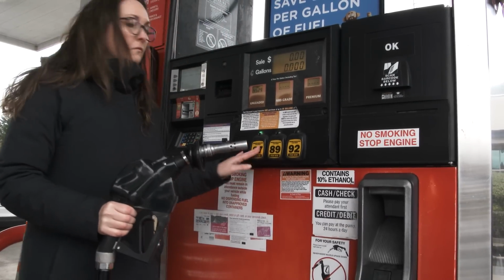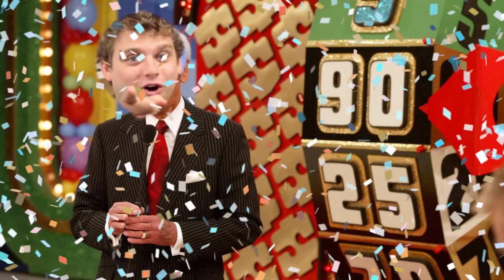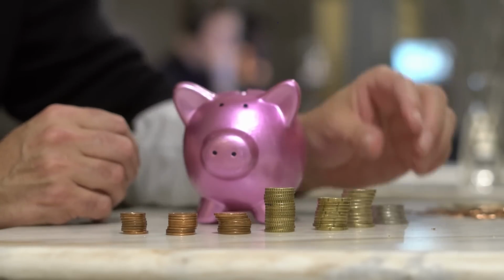And now's not the time to be spending this much at the pump. The working definition of a recession is 2 consecutive quarters of negative economic growth. And guess what the last 2 quarters consisted of? Did you guess negative economic growth? Congratulations! You're in a recession! Now, I don't think I need to tell anyone this. Times are tough and getting tougher, and reducing your spend is one way to ensure that you can get through the other side without too much financial hardship.